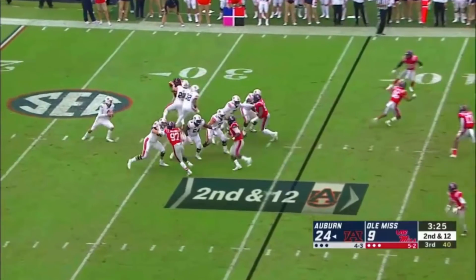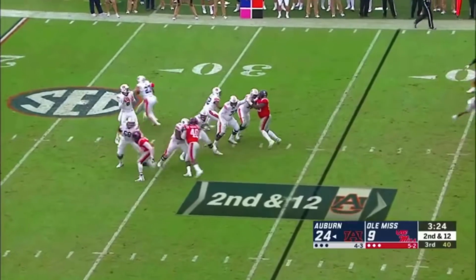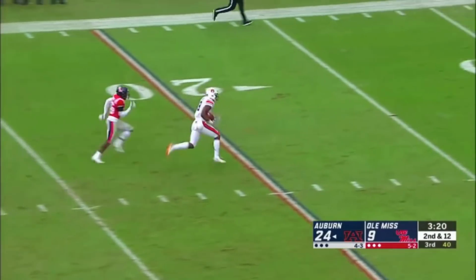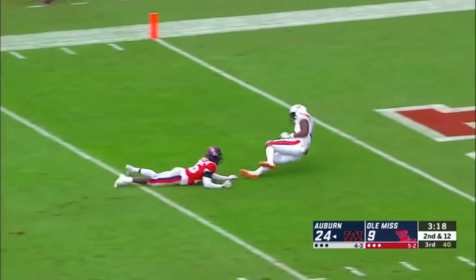And then against a 4-man rush, it's a matter of quarterback seeing those safeties and what lane have they given you to throw the football. Safety hung in the middle, throws it in there in front of him, and you got a big play. I think he's tackled at the 1, but they later scored.